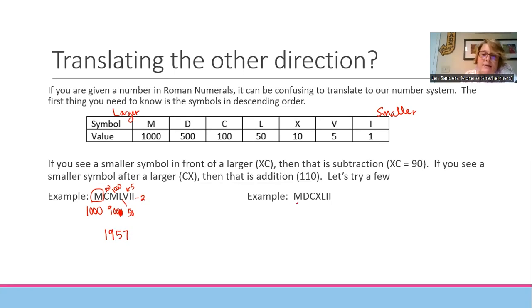Okay, so again, I see this 1,000. I'm feeling good about that. I see the D, which is 500. The C, which is 100. So notice I'm going down, so we don't have to worry about subtraction. So because I went 500, then 100, we could just add them together. So that would be 600.